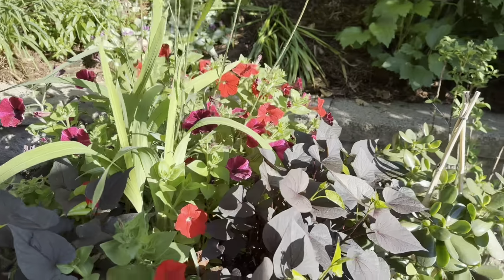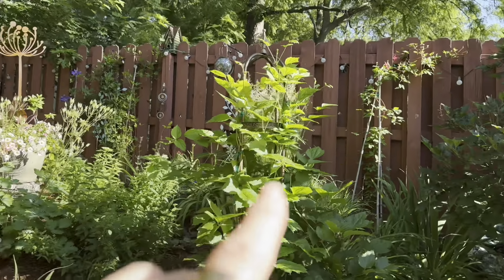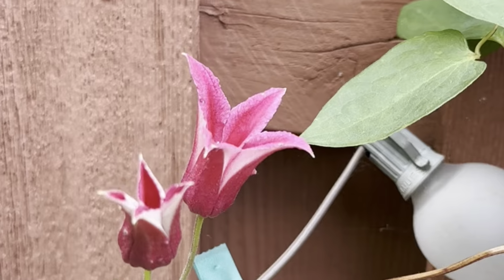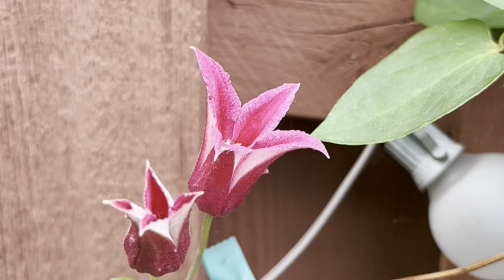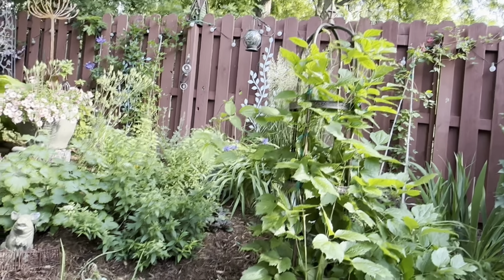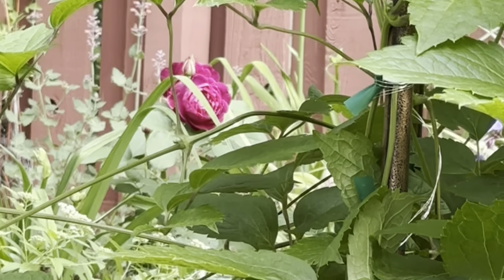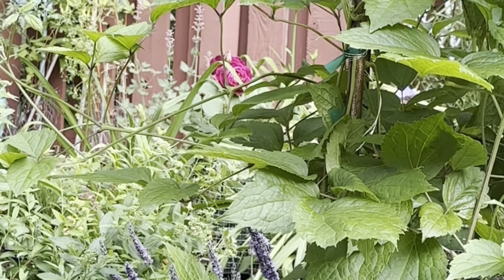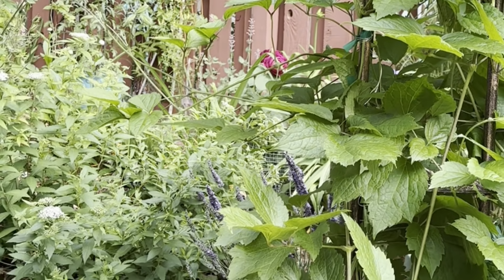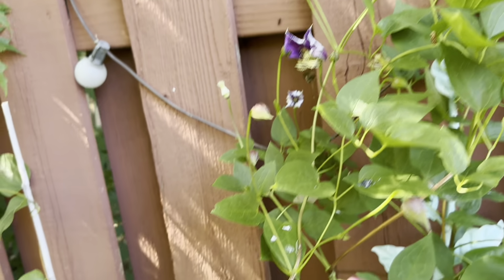So I do have some red, which is a pop. I have some red Happy Diana. I have a red rose up here, it's budded up. She's getting ready for her first year of flower, which would be, again, a beautiful pop of red once that comes. Some blue up against the fence.